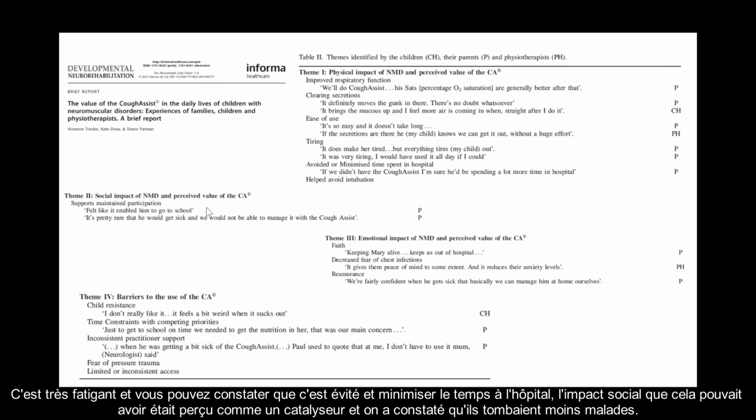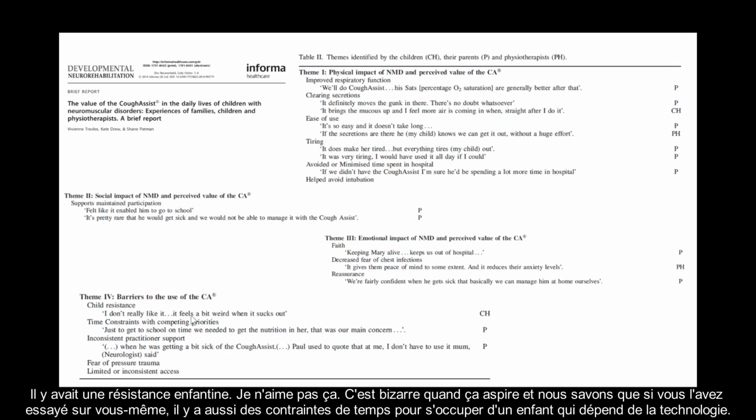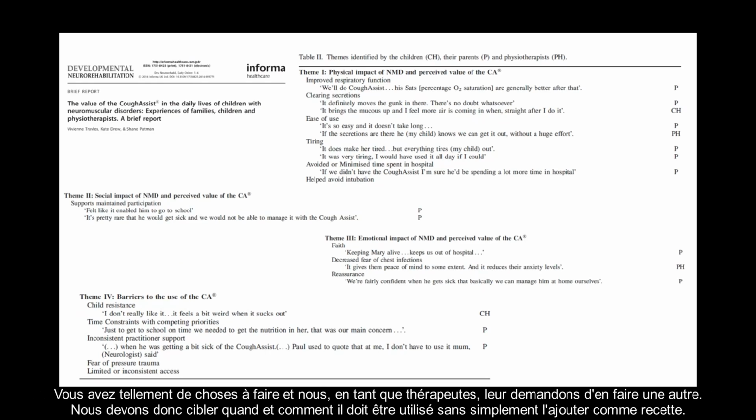The social impact was seen as an enabler, and it was seen that they got less sick with it. The emotional impact: it keeps them out of hospital, it decreased the fear of chest infections, and it provided peace of mind and reassurance. However, there were barriers. There was child resistance. "I don't like it. It feels weird when it sucks out," and we know that if you've tried it on yourself. There are also time constraints in looking after a child who is technology dependent. You have so many things to do, and we, as therapists, are asking them to do another one. So we need to target when and how it should be used without just adding it as a recipe.